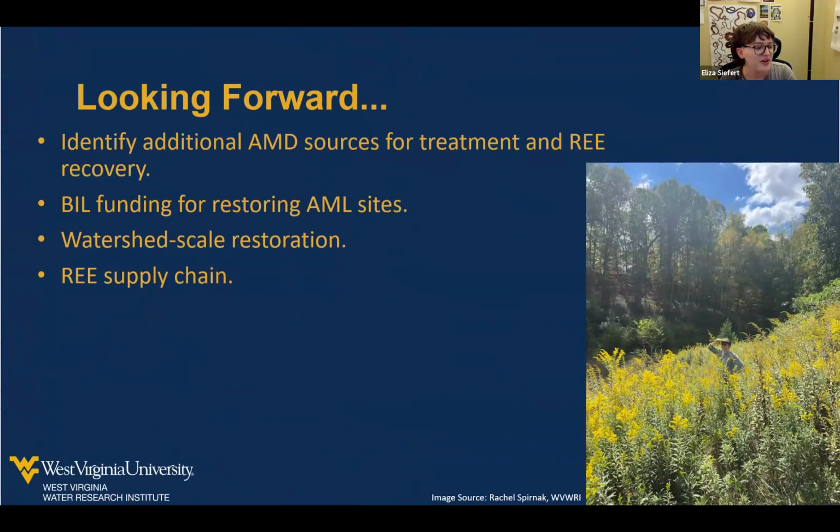So looking forward, the Water Research Institute is identifying additional acid mine drainage sources for treatment and potential rare earth element recovery. We are currently aiding the West Virginia DEP in identifying abandoned mine land sites to restore through bipartisan infrastructure law funding. And so some of these sites may work for watershed scale restoration, which Nate can provide more information on in his presentation coming up.